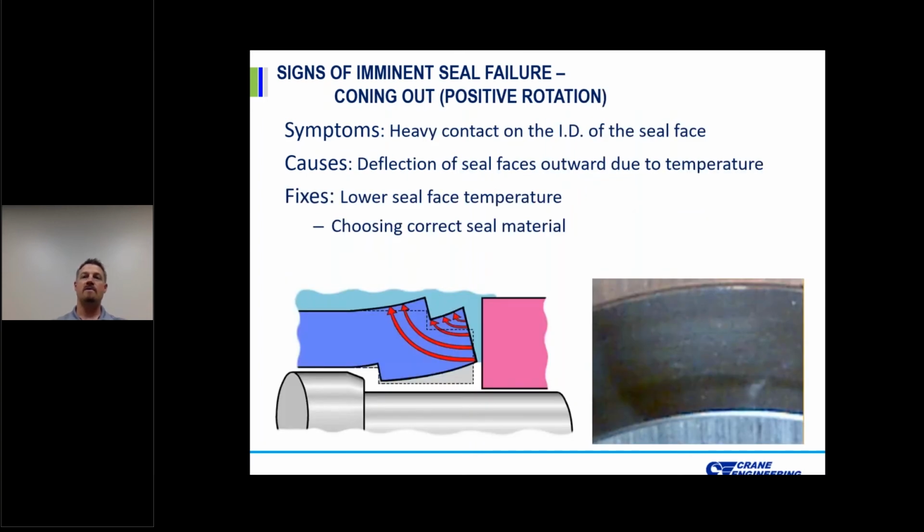Okay, now we have two examples of seal failures that are caused by deflection or actual bending of the seal faces. This first one shows the seal is deflecting outwards due to high temperatures, and we call this coning out or positive rotation. So our seal face is curving away from the shaft.